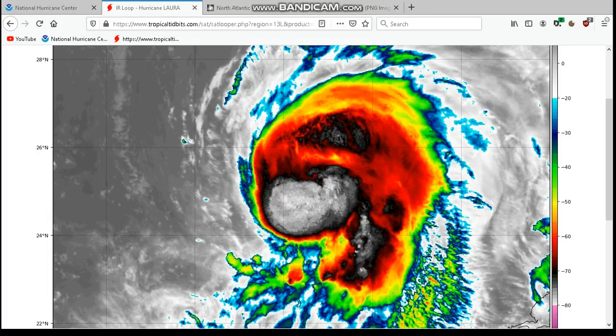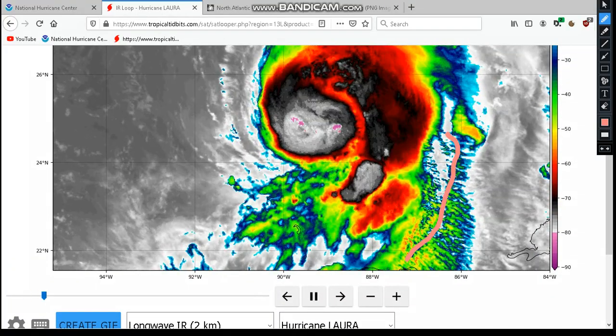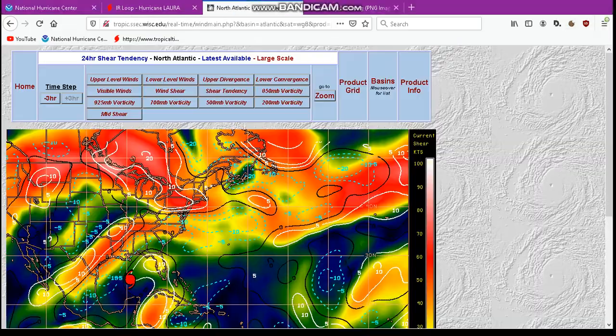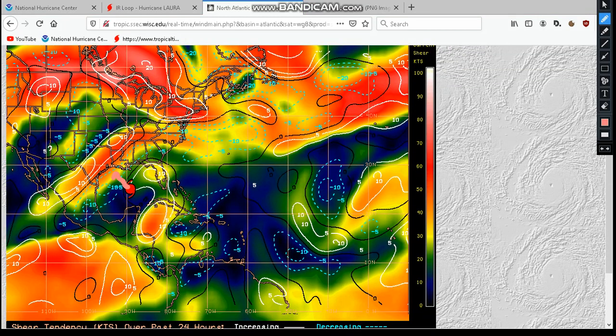So if we can see here, it's looking really organized. I believe this is outflow right here, if I'm correct. And overall, it looks really healthy. Here is the shear tendency, and we can see that where Laura is going, there is decreasing wind shear. So the environment is really going to be very favorable for Laura, it looks like.